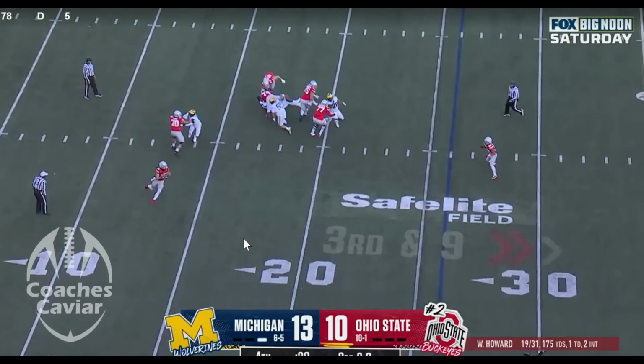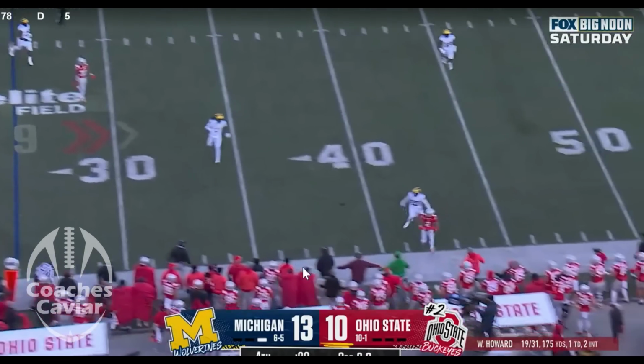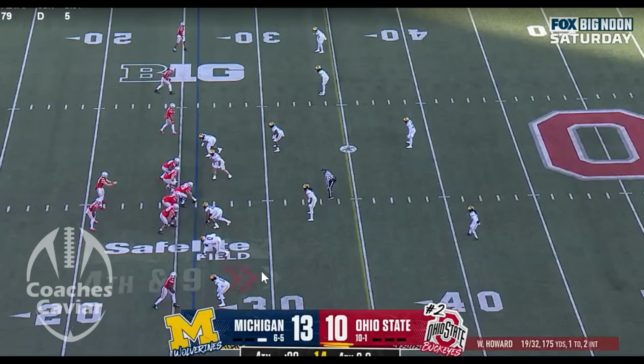Maybe even could have got a holding call right there, but just that pass rush. Now he's got to get out. Everything's off, and he just ends up throwing it away right here, trying to save a little time, get to 4th down. And right here on this one again, 4-man rush, basically the same call that they had last time.